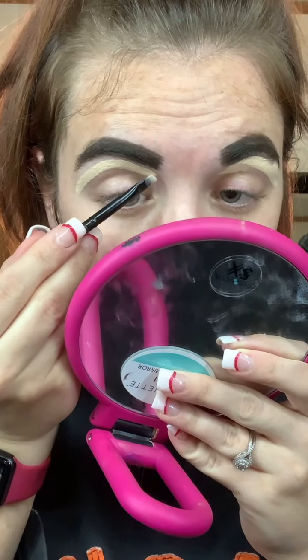Kind of get my hair out of the way. I straightened it. I hope it don't rain. I feel like every time I straighten my hair, it rains.